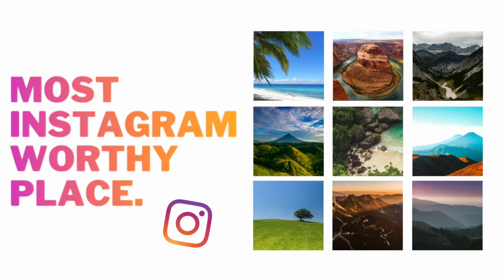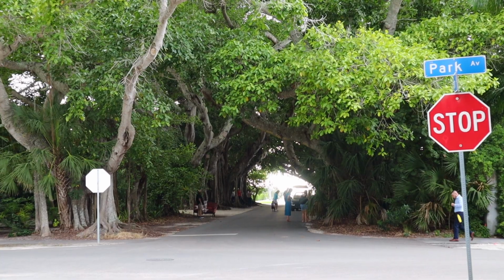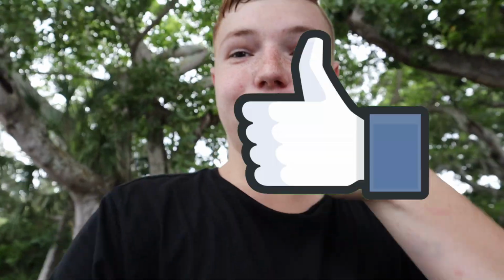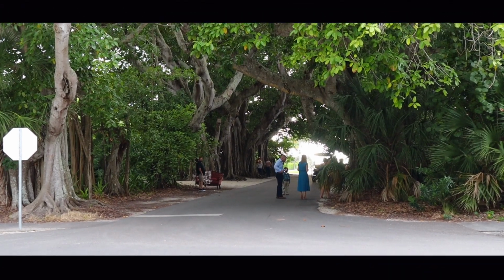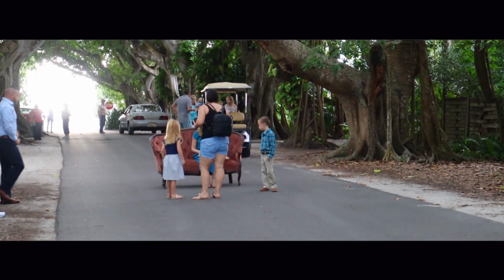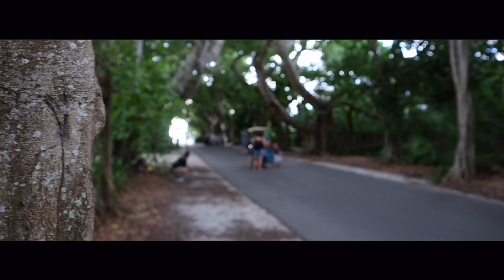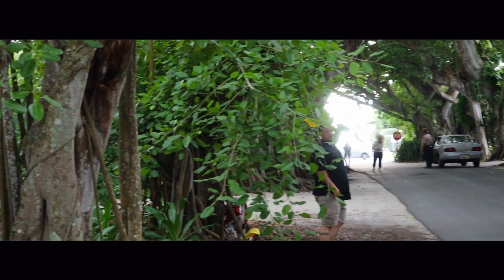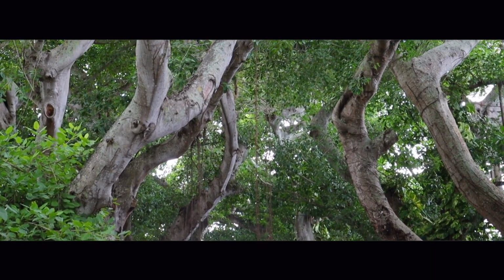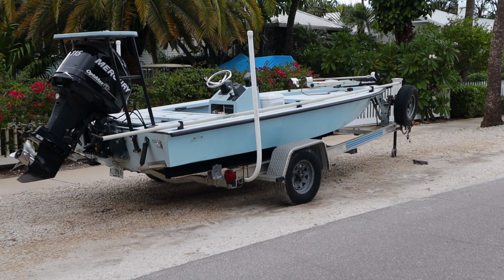In each city, I look for the most Instagram-worthy place. Let's see what Boca Grande has. The most Instagram-worthy place of Boca Grande is Banyan Street. Look how beautiful everything is growing. And as you can see, those plants make it like a tunnel. So a big like for me. As you can see, that place is a very popular place, not just for Instagram photos, but for photo shoots and wedding shots.